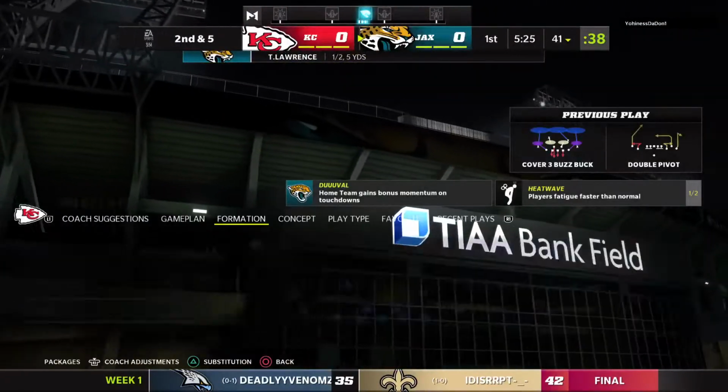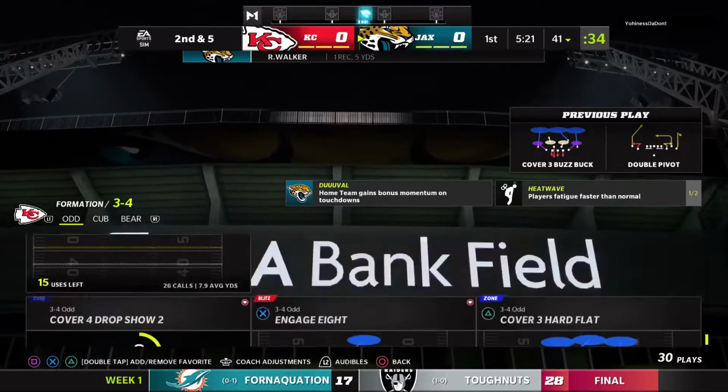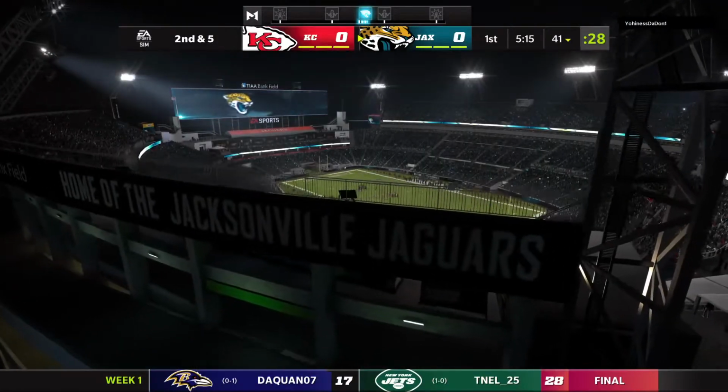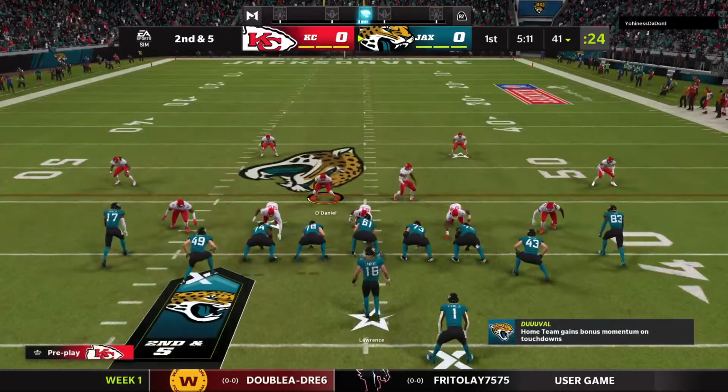5 yards on the catch there, brings up 2nd down. Not a big window to throw. Coverage wasn't too bad there. Yeah, they had him under wraps pretty well, but somehow able to muscle his way open and catch the ball. Working with 2nd and 5 now.